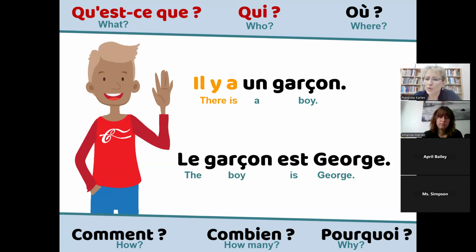So I'm going to take a shortcut here, because you can only do so much with "il y a un garçon." You can't really go into triangling. There's not much to describe for describing a situation. So I'm going on to the next sentence right away.